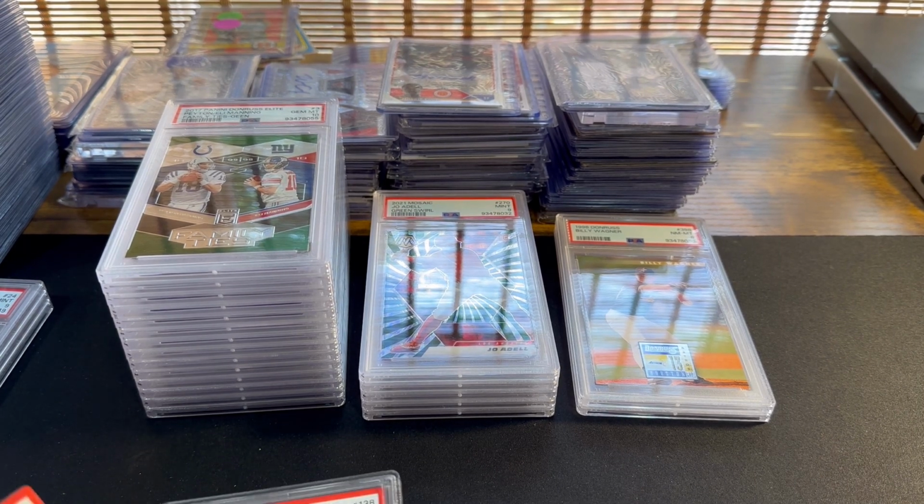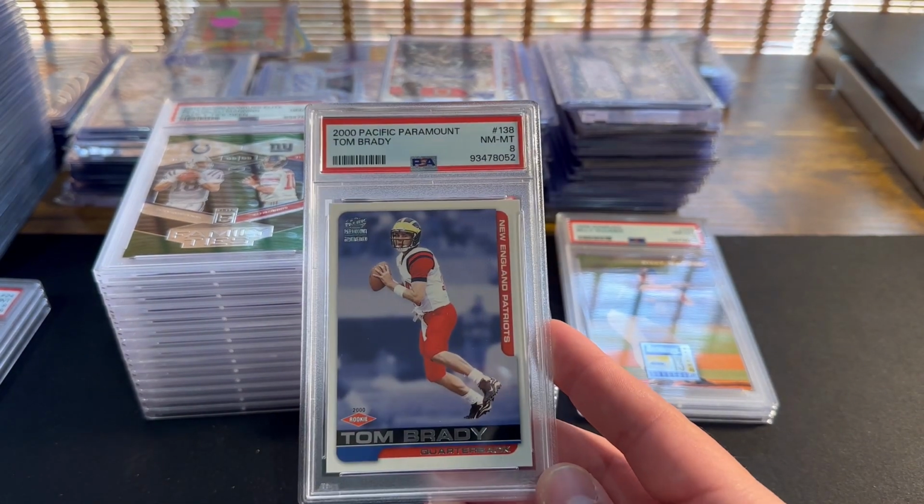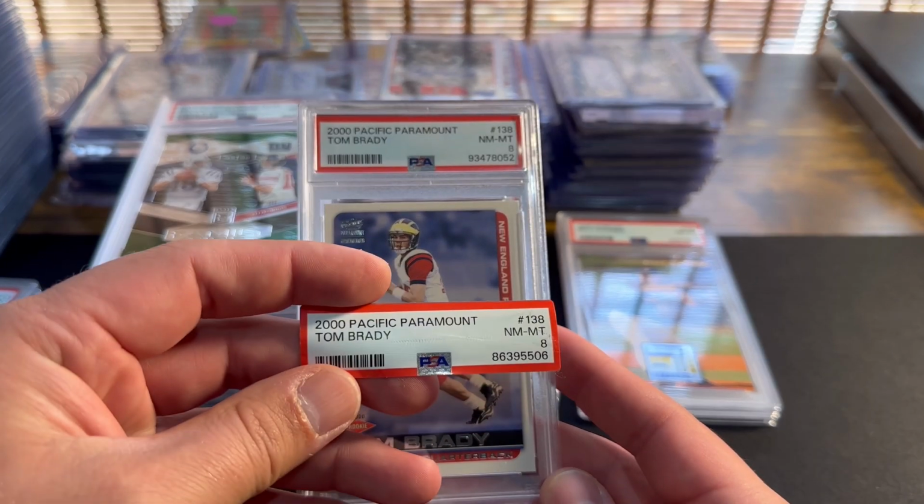Last but not least, you guys have seen this card before, the Brady. Came back in 8 again. Came back in 8 the first time.